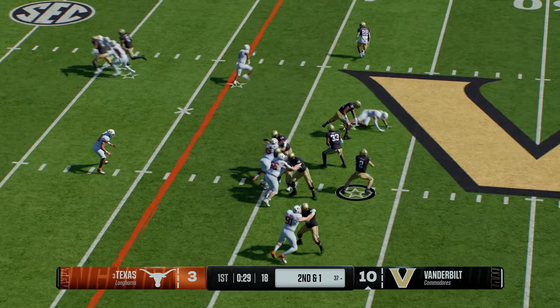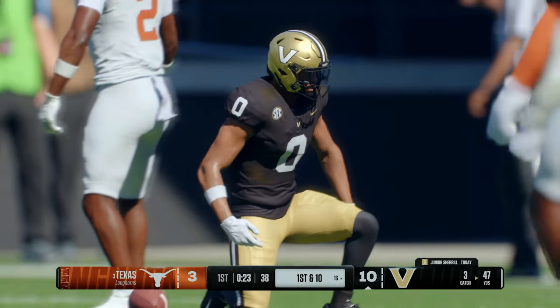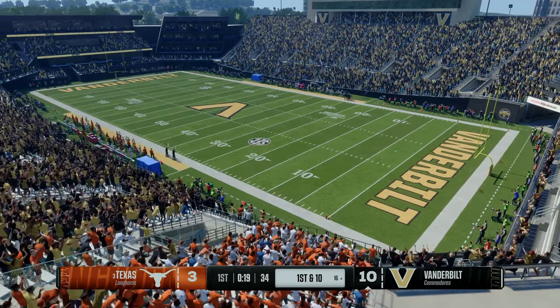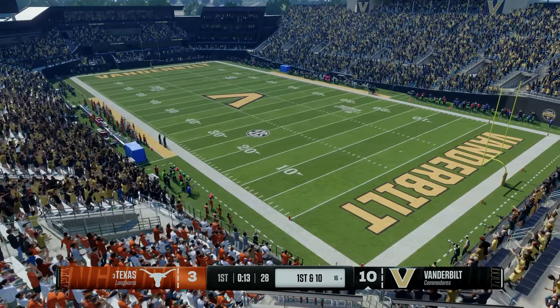Dropping back, it's Pavia. Lets it fly out to the wideout. Finds a man downfield. It's a big gain to the right. Boy, the quarterback knew exactly what he wanted to do right from the time he got the snap. The receiver is able to create some separation almost immediately on that corner route.